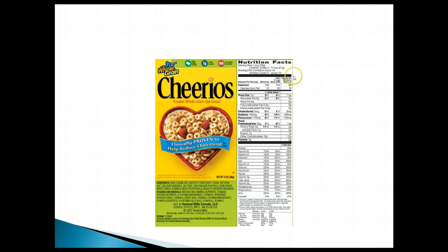And for children under 4, right? Special things for children under 4. Again, you're not going to see this very often, but it's good to know that this is there, right?